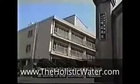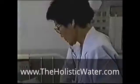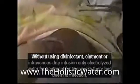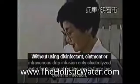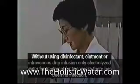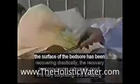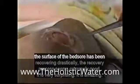We visited Akashi Hospital to look at some of the promising results. We only used electrolyzed water for treatment. No ointments, medicine, or other disinfectants were used. There's been no infection now for 2 weeks. The recovery from these bed sores has been very good. It is very surprising. It is amazing.